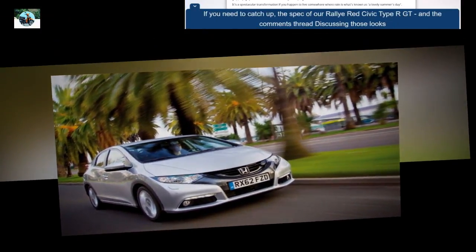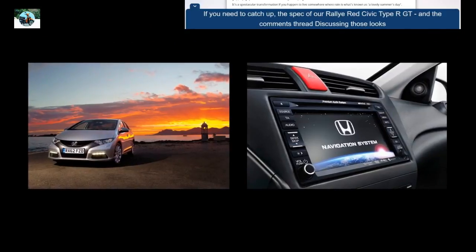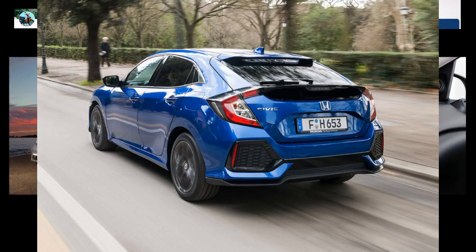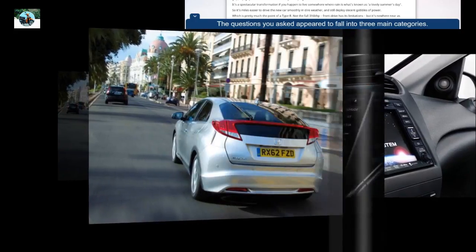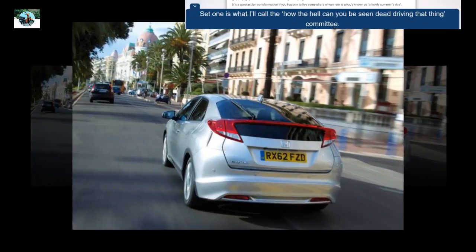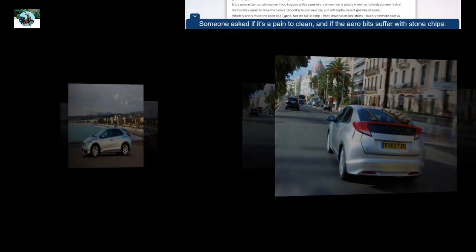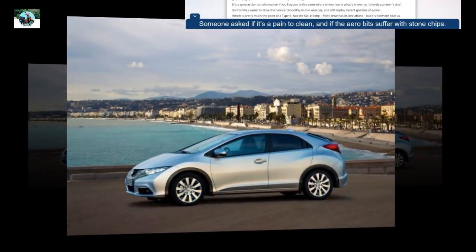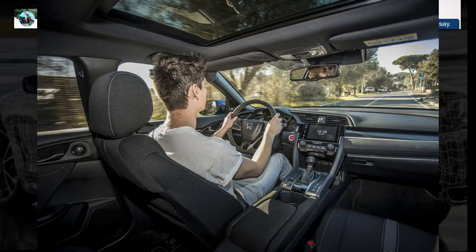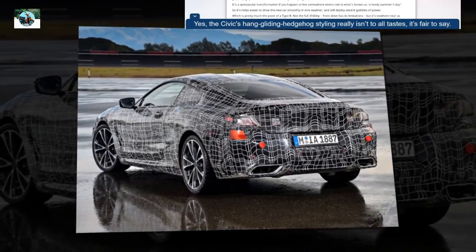If you need to catch up, see the spec of our Rallye Red Civic Type R GT, and the comments thread discussing those looks. The questions you asked appear to fall into three main categories. First is what I'll call the how-the-hell-can-you-be-seen-dead-driving-that-thing committee. Someone asked if it's a pain to clean, and if the aero bits suffer with stone chips. Yes, the Civic's hang-gliding hedgehog styling really isn't to all tastes, it's fair to say.